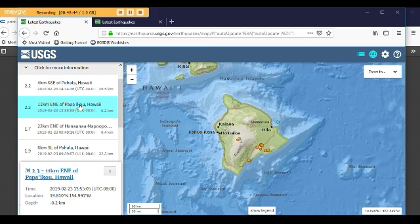2.3 at a minus 0.2 kilometers depth, and that's in the ocean, and at a minus depth in the ocean, and a 2.2.